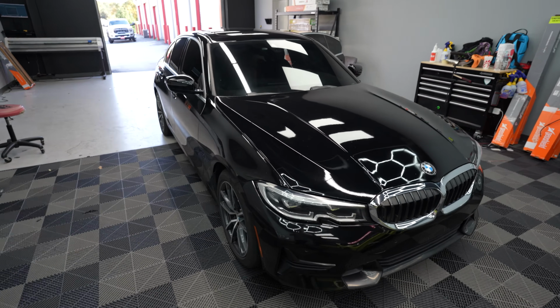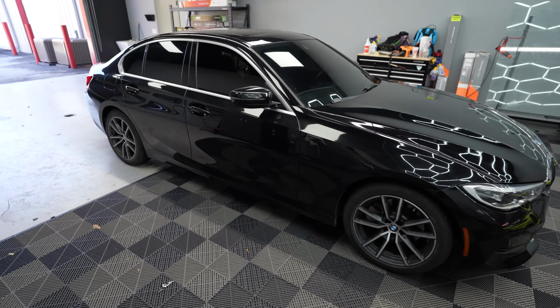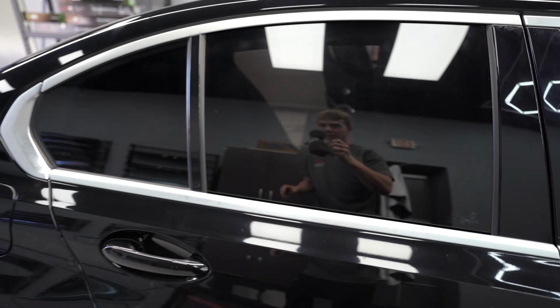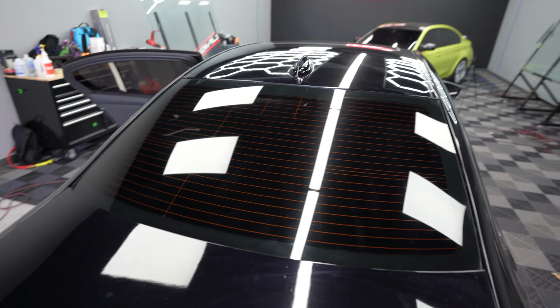Finished up with the first car, like we said, 35% ceramic on the front, ceramic 5% all the way around on the sides and rear. Whole lot better quality before now, barely any contamination. This is before I've even looked at my windows to see what they look like. A lot better of a back window.